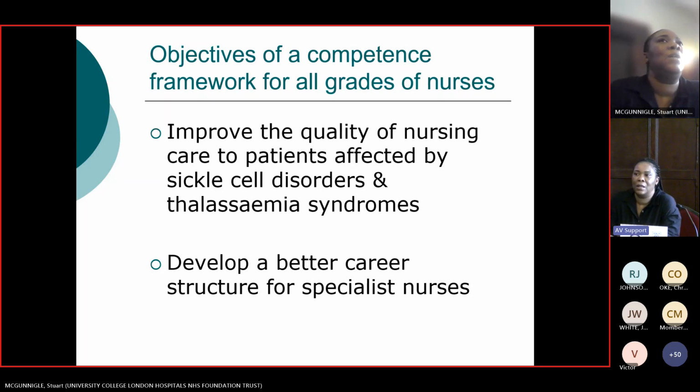And in this country alone, we only have 3 nurse consultants. Why is that? Other professions have more across the whole country, but we have 3 consultant nurses. And this is not something that has always been existing. This is new. I think for the last 5 years or so, we only had 1 nurse consultant in Sickle. So I'm the second, third, actually, the 3. Yeah.